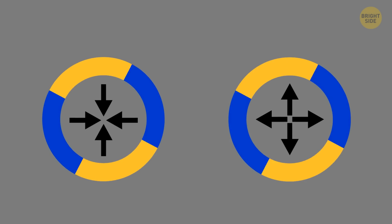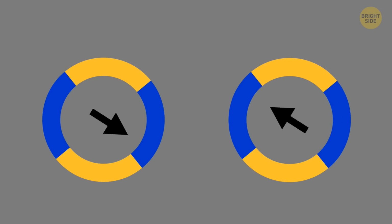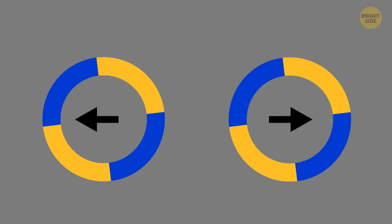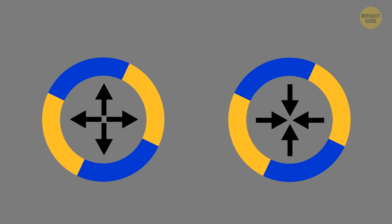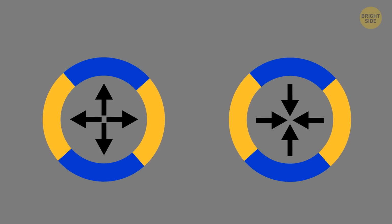It's not an illusion, they're identical and they do rotate. But they don't actually move across the screen. The arrows confuse your brain, so it seems that the circles are shrinking and even moving back and forth. If you manage to focus your gaze so that they stop moving, you're a wizard.